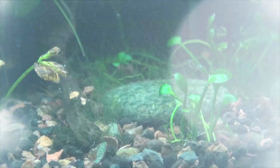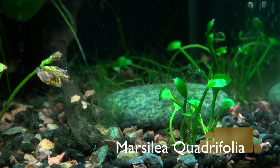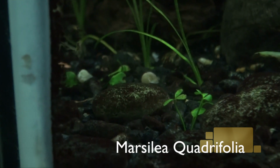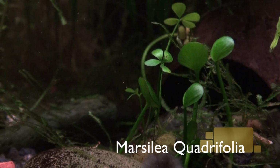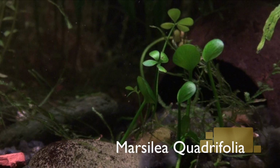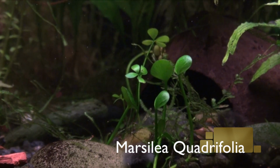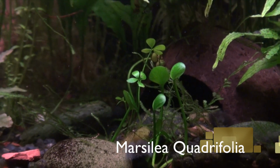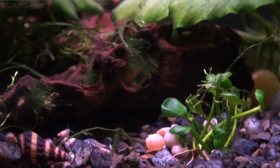Now the last thing I have to talk about today is this small little plant. It's called the 4-leaf clover. When it grows out of the water, it actually has 4 leaves, and inside the water it has just the one big leaf. Supposedly this will carpet and do really well that way, and even work in low light, but that remains to be seen. I'll be sure to give you an update and let you know how this plant does.